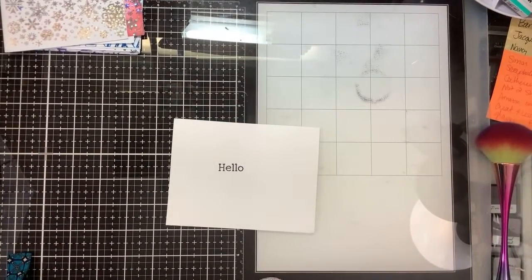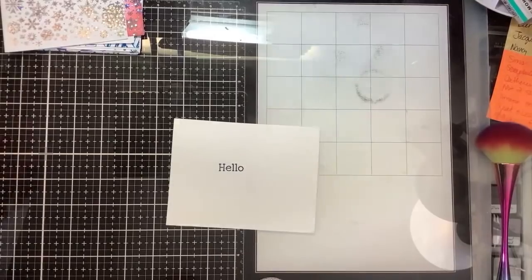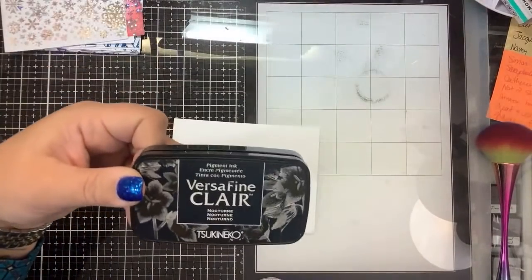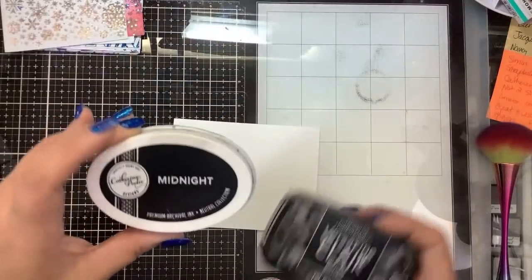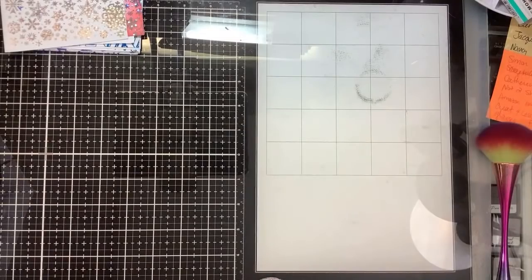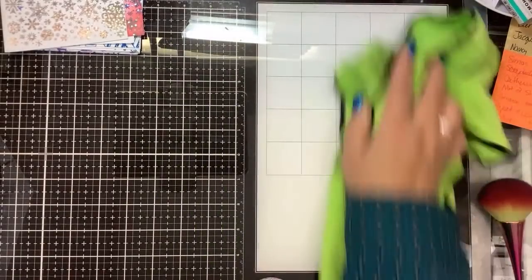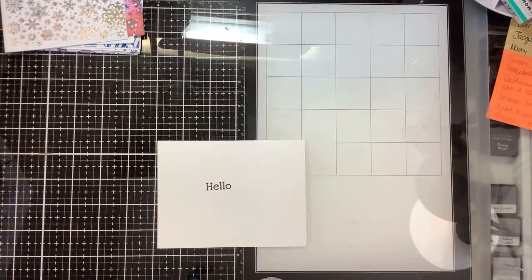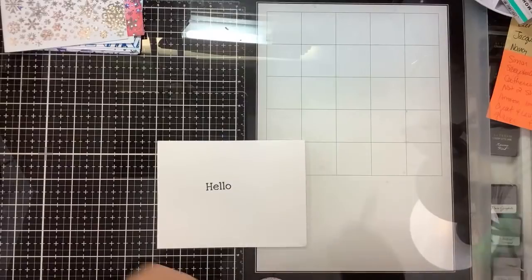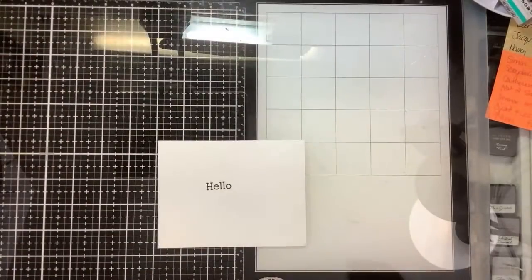If you are going to do stamping, yes, pure black stamping, you want to scan your images with pure black stamping. I would recommend VersaFine Clair Nocturne ink or Catherine Pooler Midnight ink, either one of these. You want it to be super black. You're going to scan it. You have to have a scanner into your computer. And then you're going to either print it from your laser printer, or you've got to take it to FedEx or Kinko's or one of those places, and you've got to photocopy it with a Xerox toner machine.